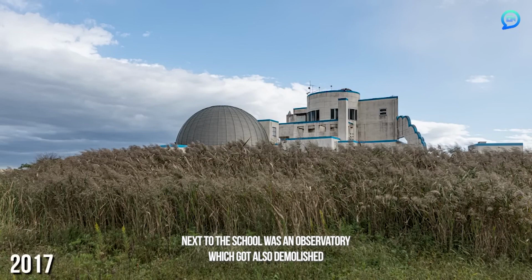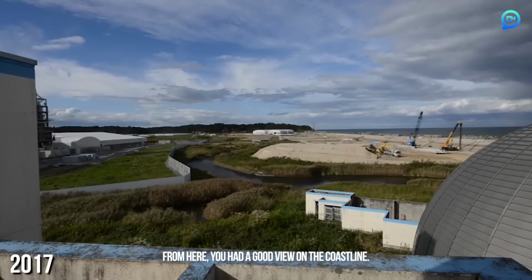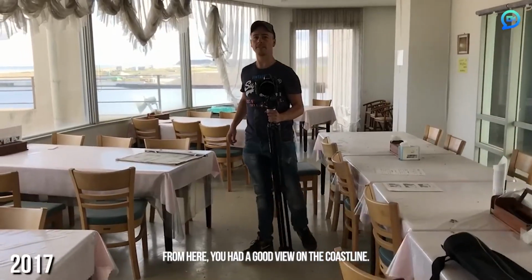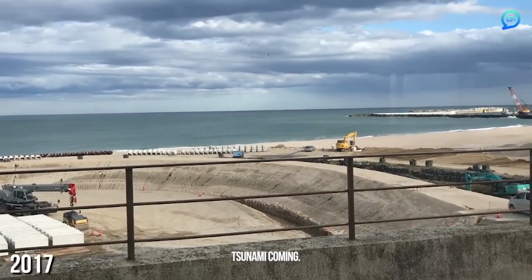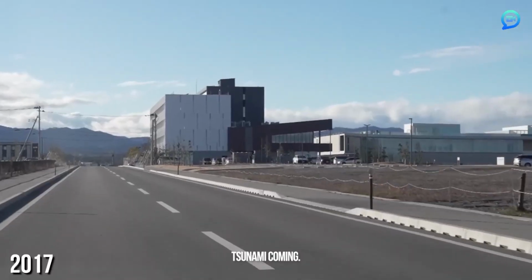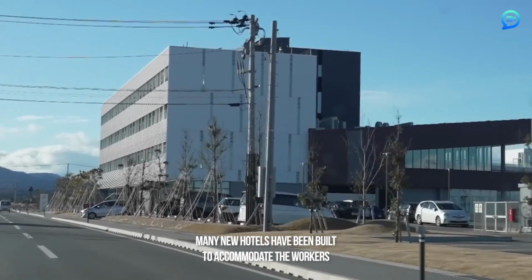Next to the school was an observatory, which also got demolished. From here, you had a good view of the coastline. It must have been a really scary sight to see that tsunami coming. Many new hotels have been built to accommodate the workers. Damn.